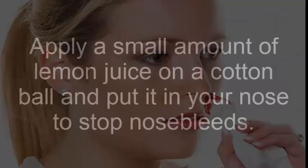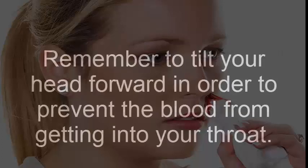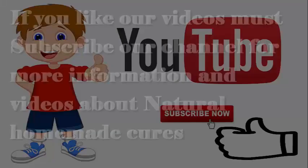Nosebleeds. Apply a small amount of lemon juice on a cotton ball and put it in your nose to stop nosebleeds. Remember to tilt your head forward in order to prevent the blood from getting into your throat.